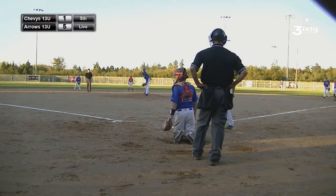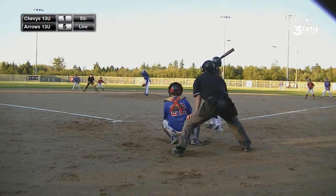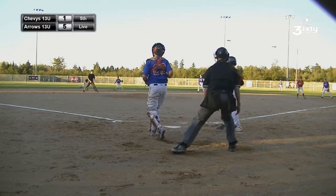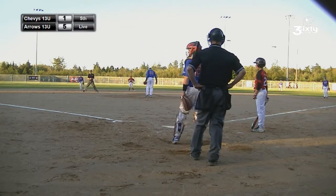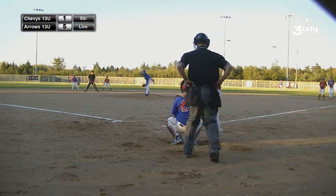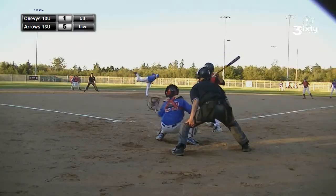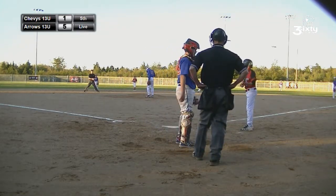The interesting thing about the current score line, if it does hold, we'll have 4 games tomorrow, 3 of them here on 360 Live, and all 4 games on the schedule will pit the teams from the same province against each other. The 7th place game will feature the 2 teams from Newfoundland. The 5th place game will feature the 2 teams from New Brunswick. And if this result holds, the 2 Nova Scotia teams will play one semifinal, and the 2 Prince Edward Island teams will play the other. That one misses outside, and the count now 2-1 on Arsenault.